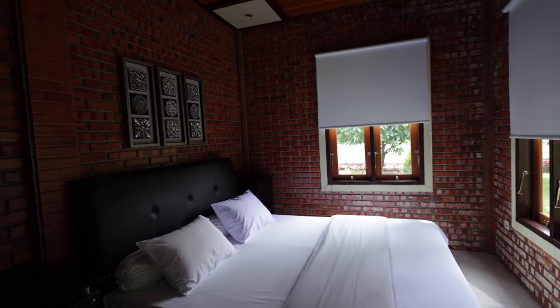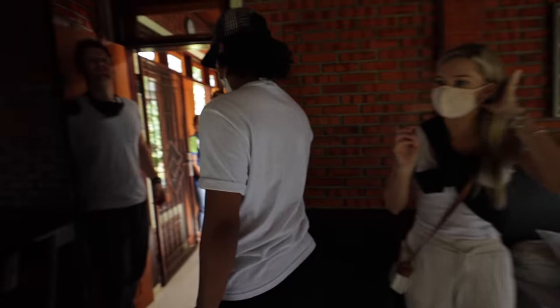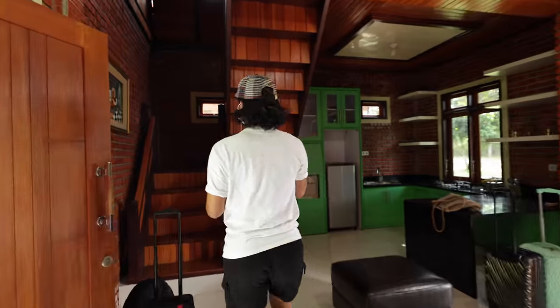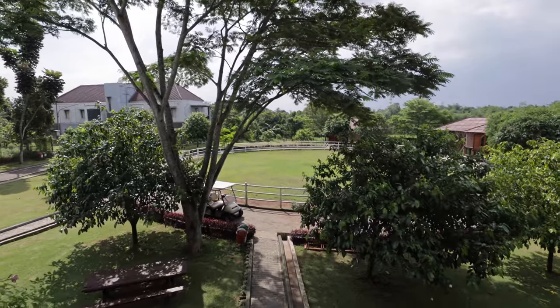So this is the main room, and then there's two rooms upstairs. Are they all identical? No. Both the rooms upstairs are twin beds. Dude, what a view. I know.